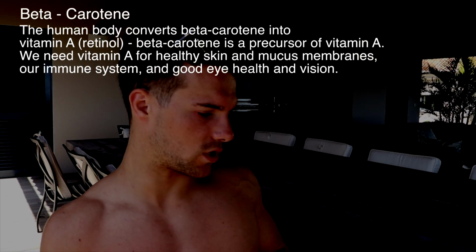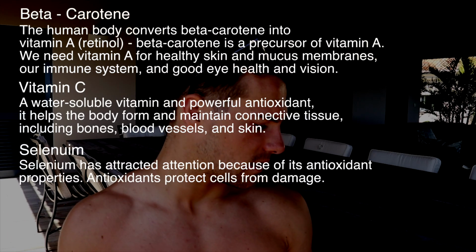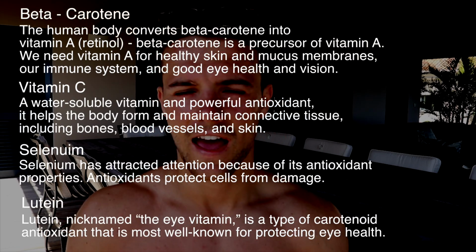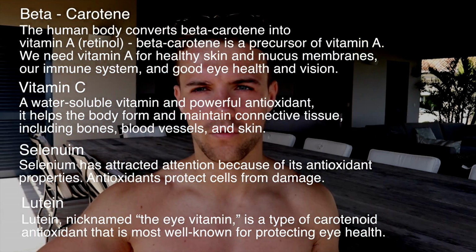There's 4 key ingredients. There's beta-carotene, which is also known as vitamin A. There's vitamin C, there's selenium, I don't know how to say it, and there's also lutein, I don't know how to say it. So on screen I'm going to show you what all of those do and why they're beneficial for going on holiday and for your skin and for preparing your body for the sun.